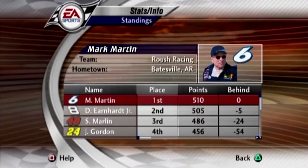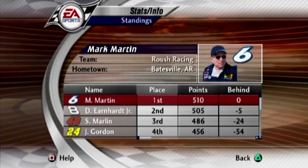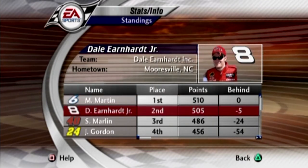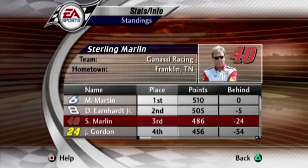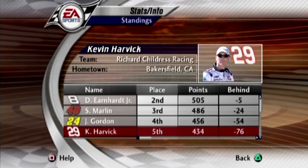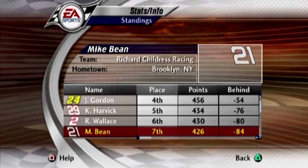And here are the points standings as of right now after Las Vegas. Mark Martin has now moved into the points lead. Dale Jr. with his win today, closely following Mark Martin. He's moved up from 4th to 2nd. Sterling Marlin has dropped from 1st to 3rd after this race. And Jeff Gordon is rounding out the top 4. Kevin Harvick's moved into the top 5 in points, our Richard Childress teammate, and we've actually dropped back to 7th.